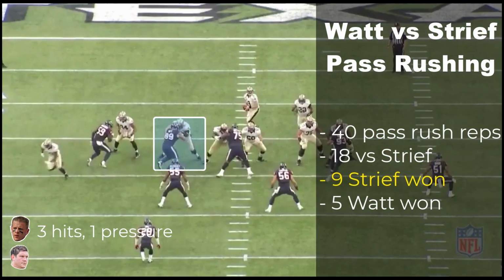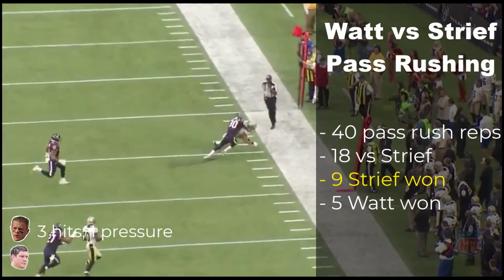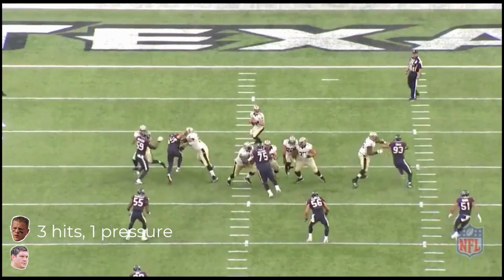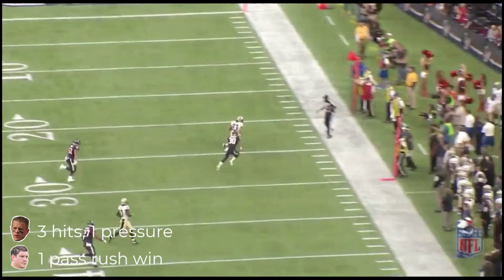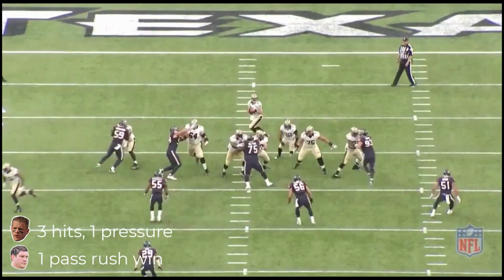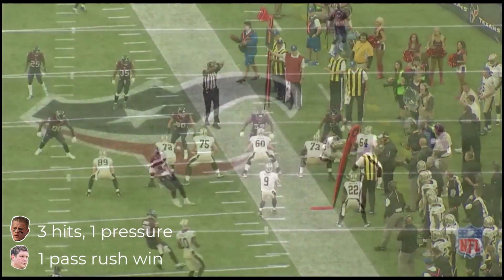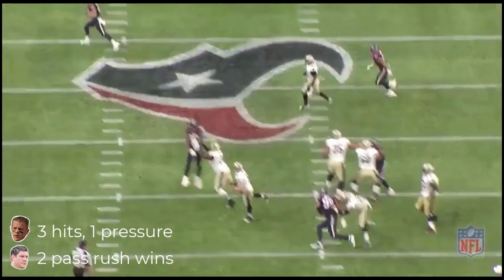Now let's talk about Strief's wins versus JJ Watt, because there were a lot of them. Out of the 18 reps that they face off, he won 9 of them, which is a good half. And Strief, he's a really strong dude. He's able to get his hands into JJ Watt's chest here and just completely push him out of the play. And this is exactly what I'm talking about. Whoever basically gets their hands inside, that's a major advantage to who's going to win the rep. And like I said earlier in the video, man, Strief, he's no scrub. He handled his own today.